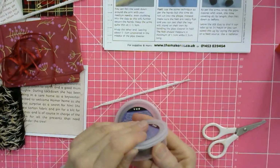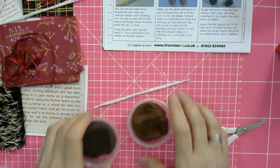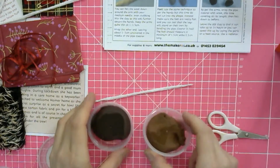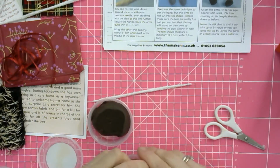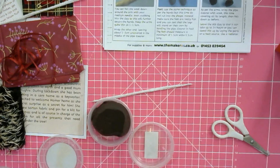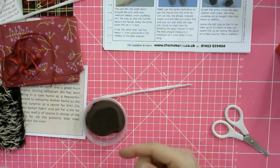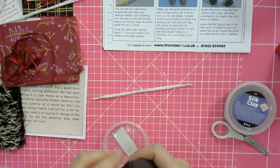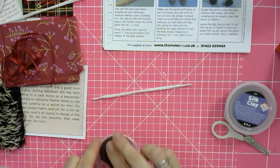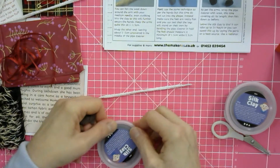And then you're going to open your pots of silk clay. Now, if you've got a pink one, you can give them pink hands. I happen to have, I didn't choose what color I've got, but I've got a lighter brown and a darker brown. So I'll show you how to mix the two colors. Take it out of the tub and put the lid back on. Then take this one out of the tub as well and put the lid back on, because you need to keep these containers airtight.